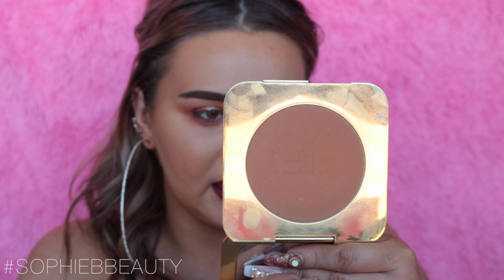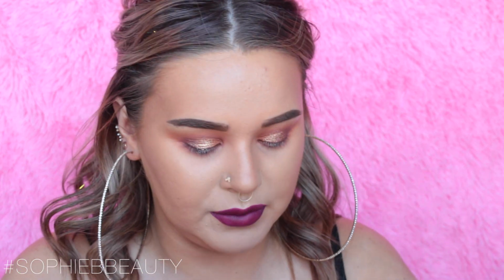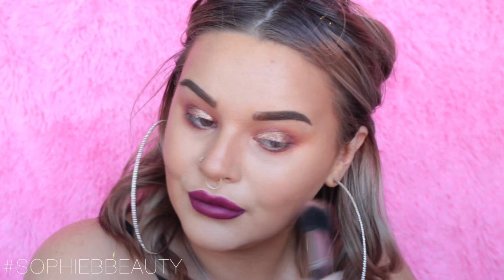So I'm going to take the Tom Ford bronzer in the shade Bronze Age. This is a Weaver 101 Luxe Face Definer brush. Oh my god, I thought I wasn't filming. For blush, I'm going to take Gosh's blush in the shade Melon. I used to be obsessed with this, and I forgot about it. I just haven't reached for it.